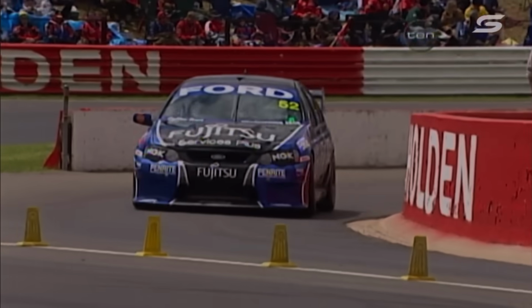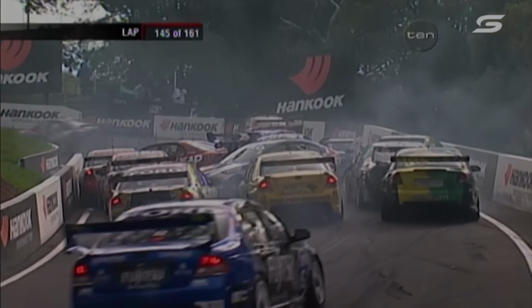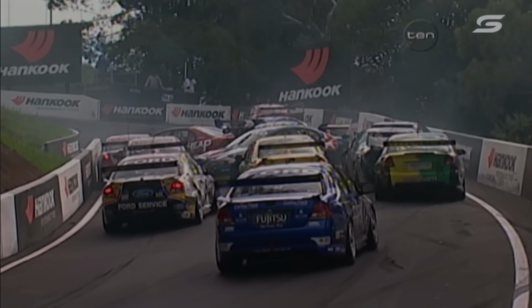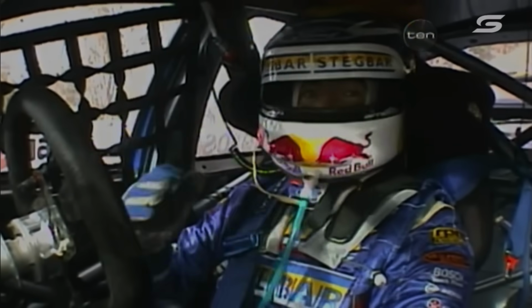And one reference point I had is it did run a one-off livery at Bathurst in the black and blue Fujitsu livery, which was quite well documented at the time. And it was caught up at the tail end of Marcus Ambrose's massive shunt at Bathurst in 2005. Interestingly, on a side note, this was only pointed out to me a while ago. If you have a look at Ambrose's belts after he's hit the fence backwards, you can see his left hand shoulder strap has actually completely dislodged from the car.